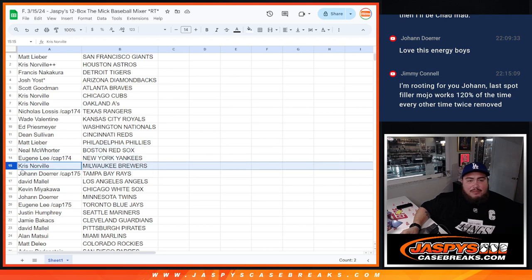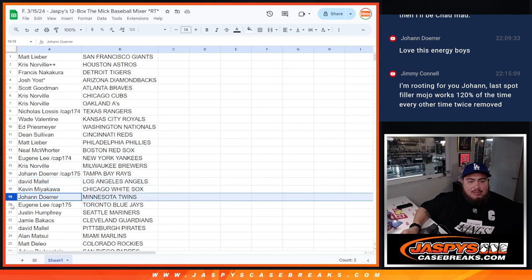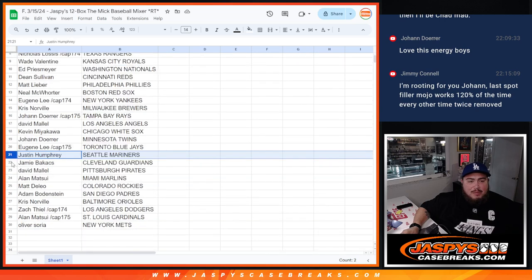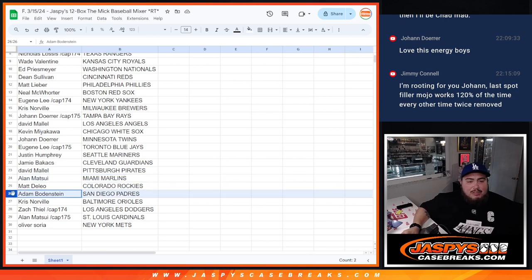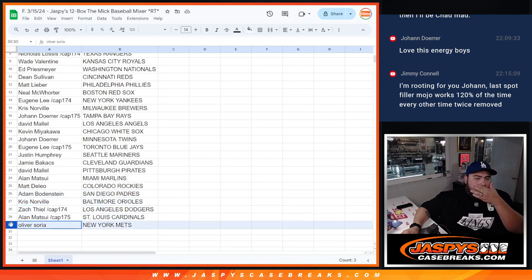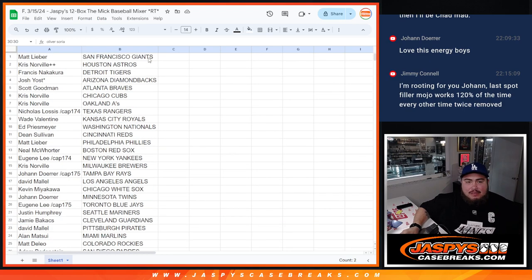Eugene with the Yankees from the Filler. Chris with the Brewers. Johan, you have the Rays. David with the Angels. Kev with the White Sox. Johan with the Twins. Eugene with the Blue Jays, Justin with the Mariners, Jamie with the Guardians, David with the Pirates, Alan Matsui with the Marlins, Matt DeLeo with the Rockies, Adam with the Padres, Chris with the Orioles, Zach with the Dodgers, Alan Matsui from the Pack Filler for the Cardinals, and then Oliver, you have the Mets.